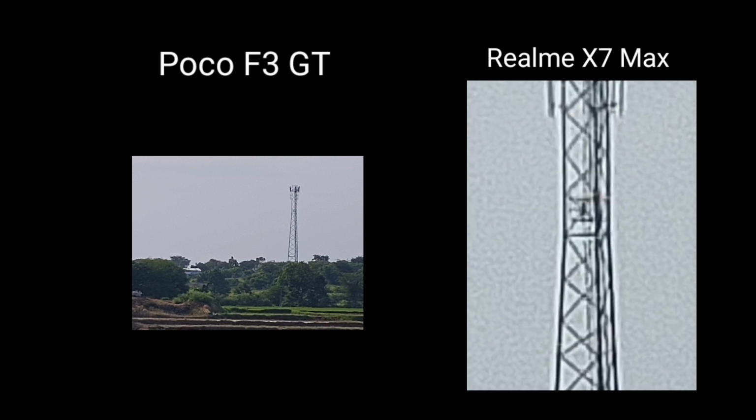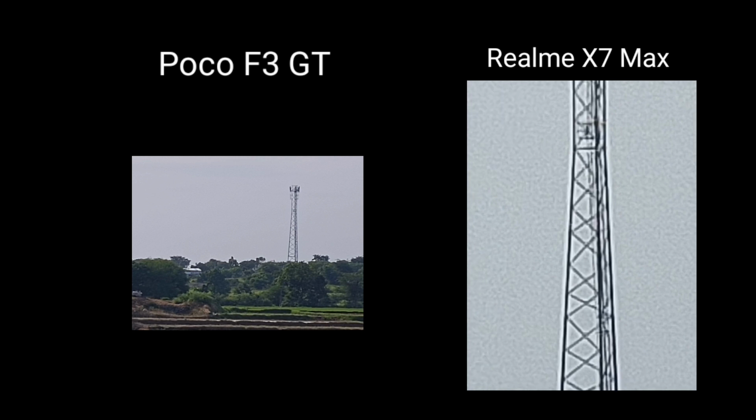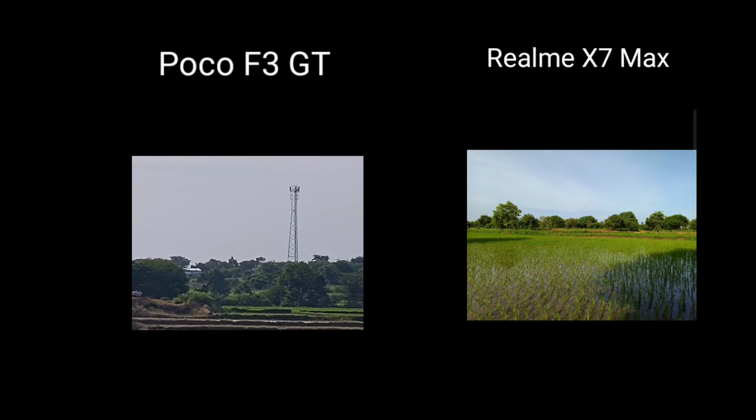So only the Poco F3 GT can get up to only 10x of zoom, whereas the Realme X7 Max can go up to 20x of zoom. As you can see friends, this is so far the Realme X7 Max can go. It's really good to see this kind of colors.